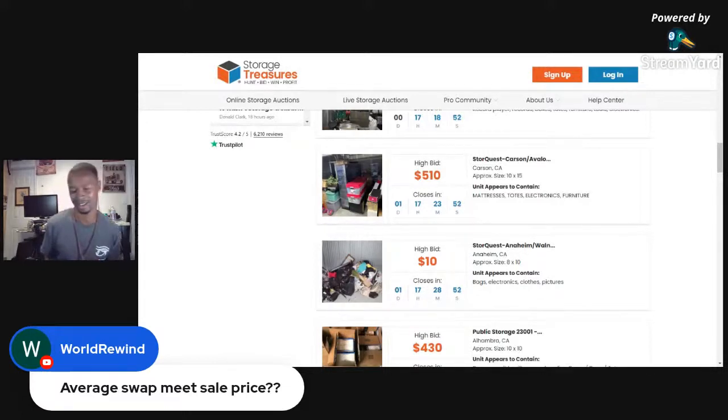But if I'm doing one storage unit a month, or if I get even better, if I start getting rid of the junk faster by just dumping it and not trying to sell so much stuff cheap at the swap meet, then I probably could go through more units faster and just focus on the higher priced stuff.